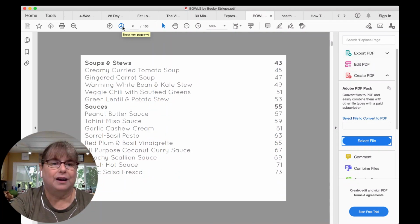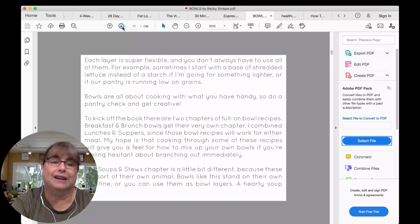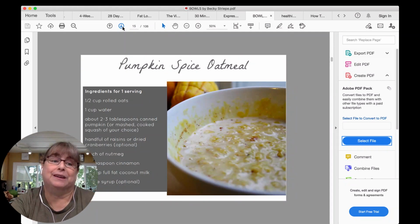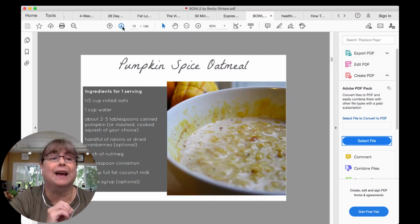So I'm trying to get to the good stuff, but that gave you kind of the list of the ingredients and bowls. She does amazing bowl stuff. A grit bowl is always a good thing. Pumpkin spice oatmeal.